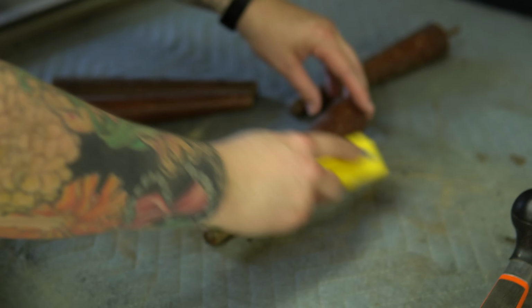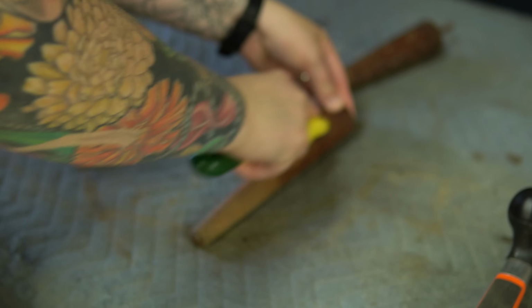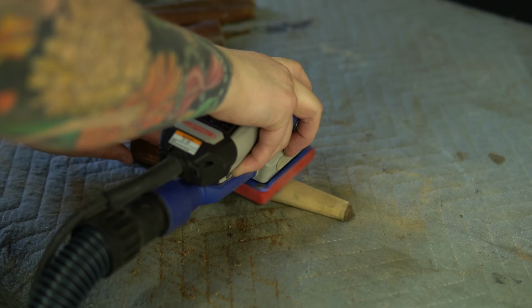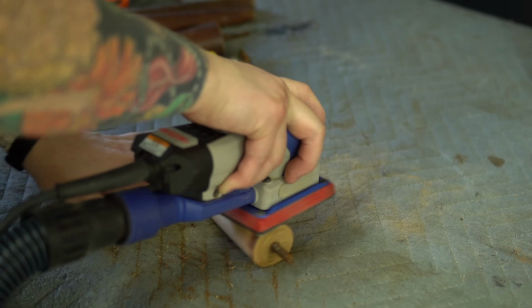I apologize for the blurry clip here, but I just used a scraper to get a fair bit of the old finish off, and then I'm going to go in and sand the rest. I used a 100 grit to blast through any remaining finish first, and then I went in with a 180 as my final. I'm going to have to stain these, so I don't want to go too high with my grit.